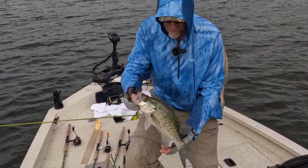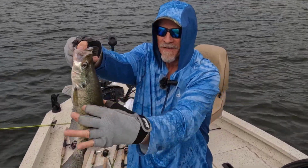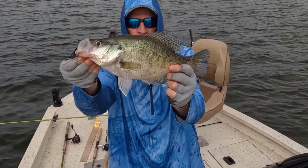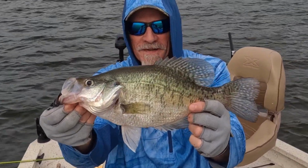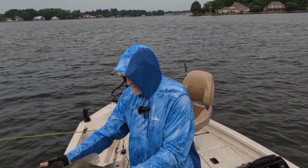14.5 inch white crappie. Look at the back on that thing. Look at that gut. 14.5 inch white crappie. That's nice. Big toad. Get out there.